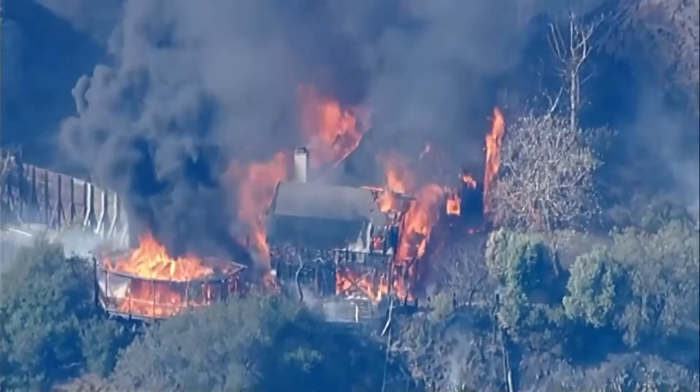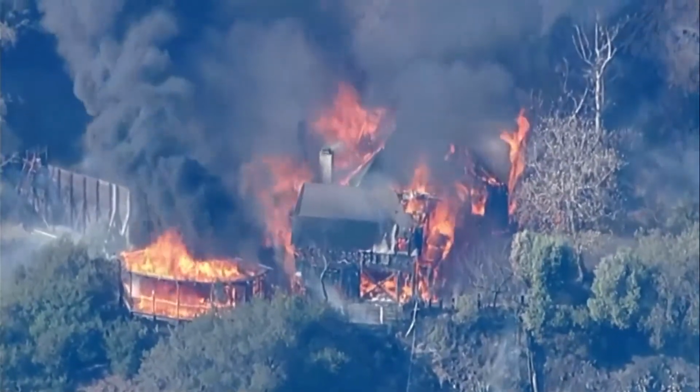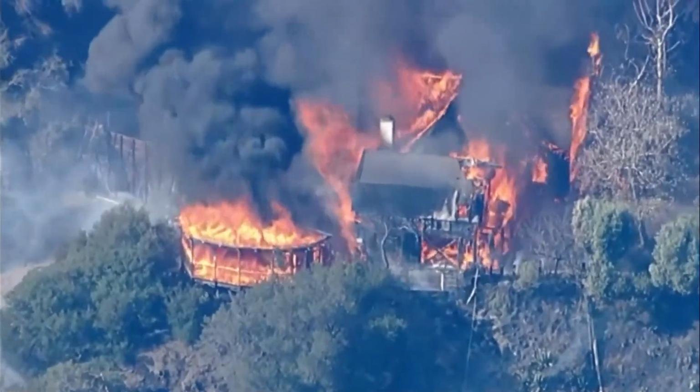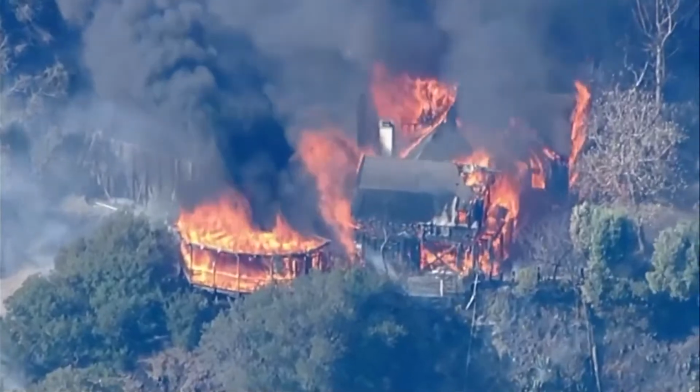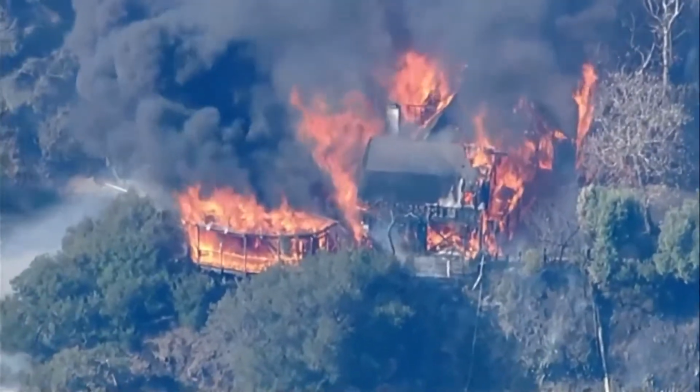You can see a lot of those trees leaning up into the home, leaning on the roof, leaning onto the property. That whole wood balcony there, there was a pool there that we could see not long ago. Now that entire balcony and the entire home really is completely going up in flames.